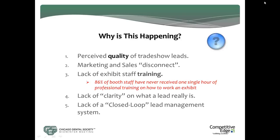Second, we've got this marketing and sales disconnect. You know, we're part of the same food chain here, if you will. But often marketing selects and books and pretty much executes the show, and sales is often asked or forced to staff the show, often against their desire.